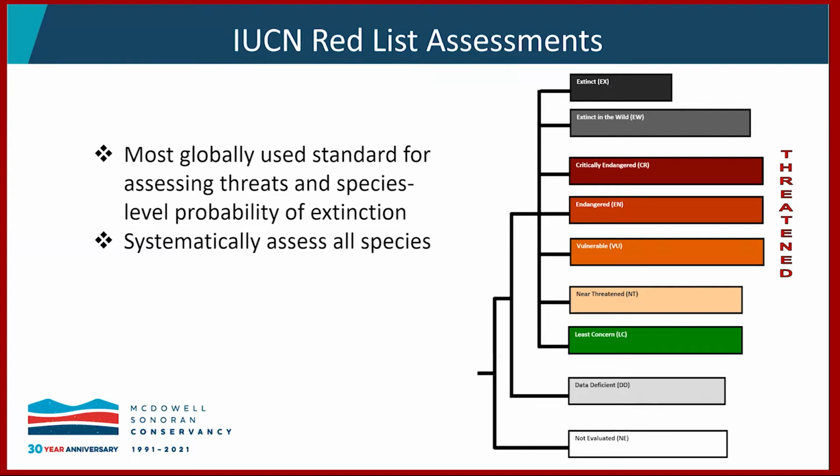Established in 1964, the International Union for Conservation of Nature's Red List of threatened species has evolved to become the world's most comprehensive information source on the global extinction risk status of animal, fungus, and plant species. It's a standardized scientific process that we apply systematically across all species to assess their status.